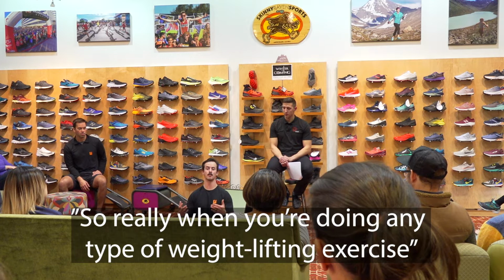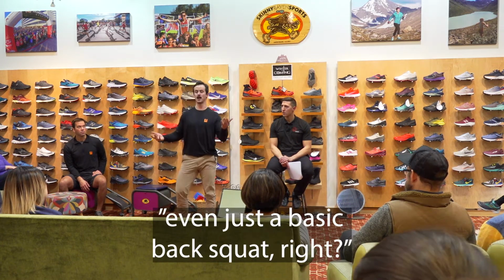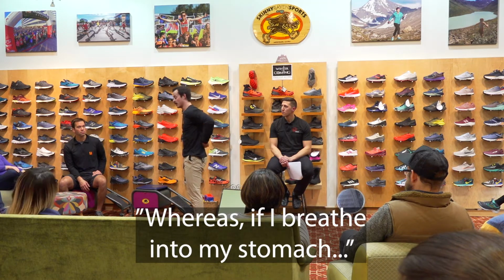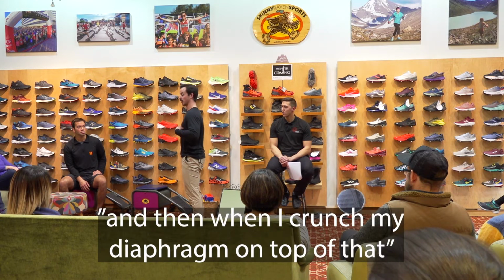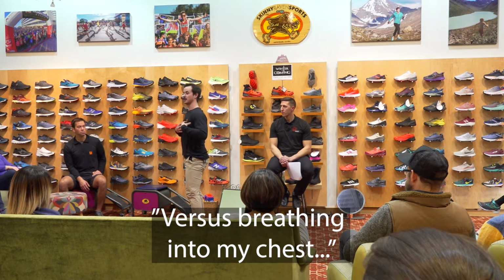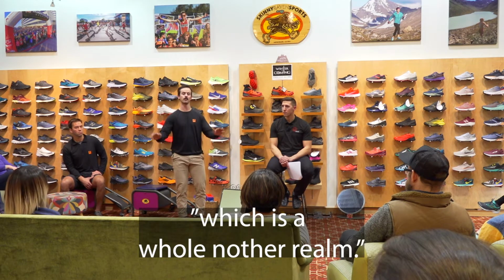So really, when you're doing any type of weightlifting exercise, focus on filling your stomach with air versus your chest, right? So if I'm going to do even just a basic back squat, and I breathe in at the top, and I breathe in my chest, my lower back tends to hyperextend. Whereas if I breathe into my stomach, it immediately tucks my pelvis underneath me, and then when I crunch my diaphragm on top of that, I now have full control of keeping a neutral spine. So when I go down, my spine stays nice and straight, versus breathing into my chest, and then I go down, I hyperextend. That's where we get a lot of lower back issues, which can also result in SI issues, which is a whole other realm.